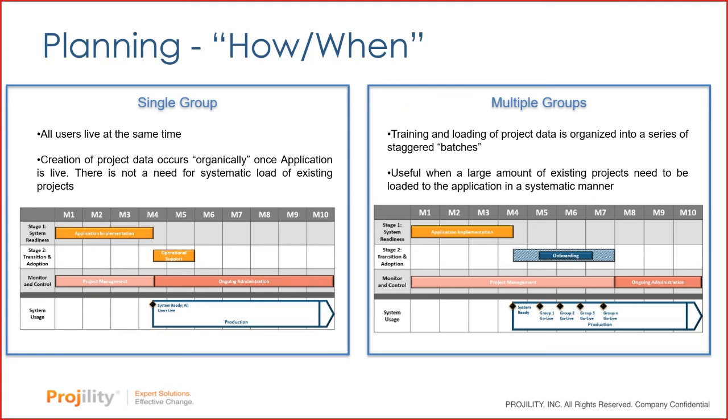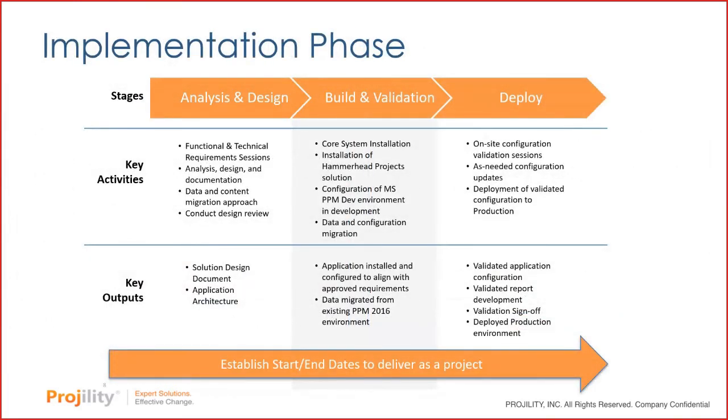So what have we talked about so far? We have our objectives, we have our team, we have how we're going to do it and when we're going to do it. Now it's time to hit the pavement and really get going. Well, we like to always say, let's deliver this as that project I said, right?